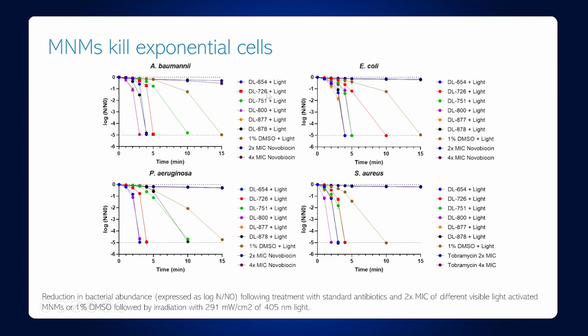But just the light alone can do something, but it's taking 15 minutes. There are others that are doing this 5 logarithmic reduction in bacterial concentration over a period of 3 minutes. So these are much more active. So we have many of them that are much more active. And again, for E. coli, again, these are much more active. And these are killing both gram-positive and gram-negative bacteria.